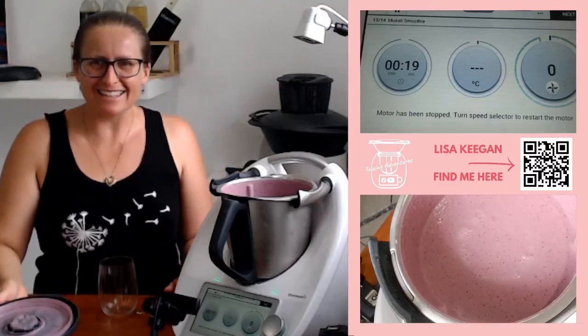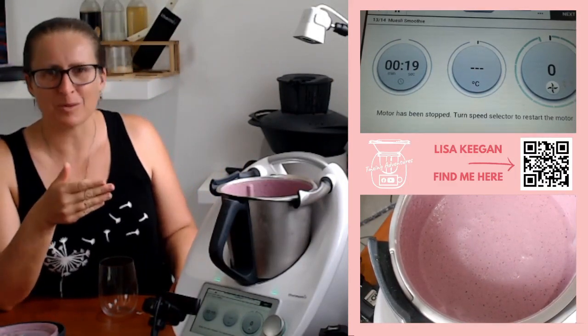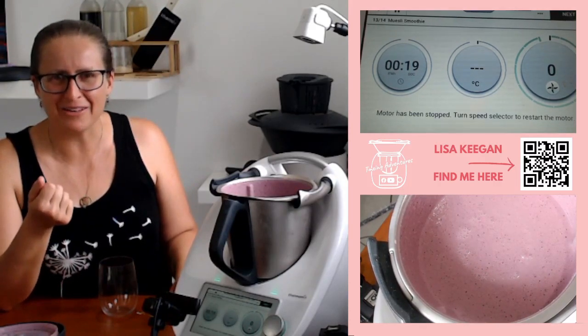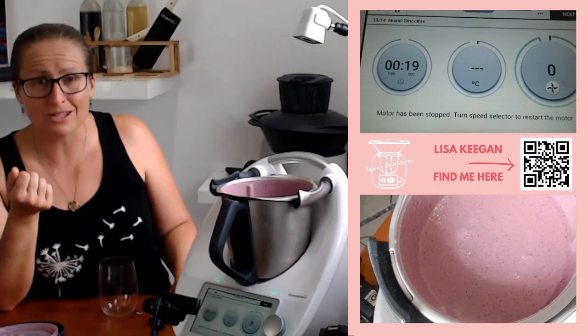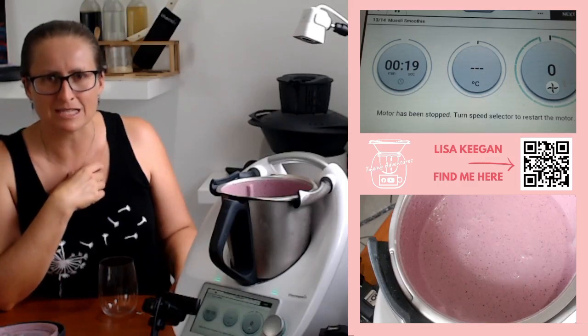Oh, look at that. It is good to go. So even when you don't have time to soak your oats, it's phenomenal. Yes, you might get it a little bit creamier by soaking your oats, but let me tell you, my kids are not going to worry about that. So this is the beautiful muesli smoothie of cookie dough without the soaking of oats, and obviously for me a 3 times batch because there's 6 of us, okay?